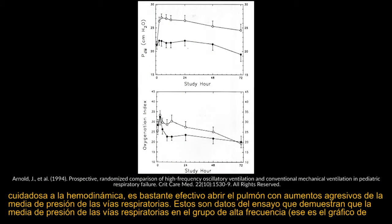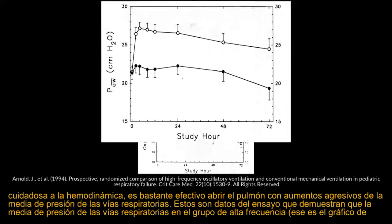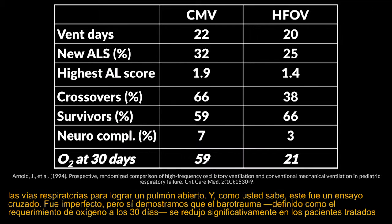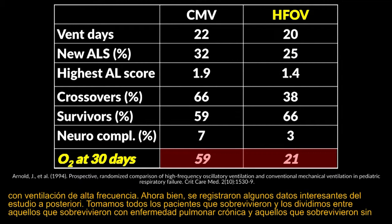These are data from the trial showing that the mean airway pressure in the high-frequency group, that's the top graph, open circles are high-frequency patients, was significantly higher throughout the entire first 72 hours in the trial. The mean went to 27 centimeters of water overall. So we're talking about significant increases in mean airway pressure to achieve an open lung. And as you know, this was a crossover trial. It was imperfect, but we did show that barotrauma, defined as requirement for oxygen at 30 days, was significantly reduced in those patients managed with high-frequency ventilation.